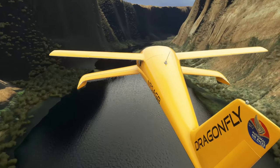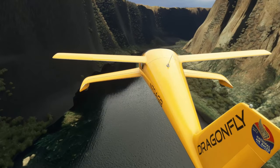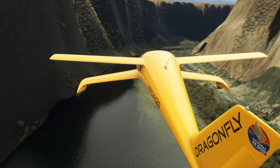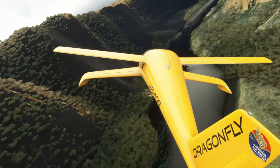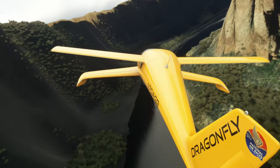Oh yeah. Now we are in an X-Wing. Need a couple of TIE fighters to shoot down. Pew pew pew. Pew pew pew pew.